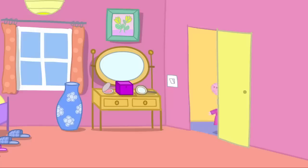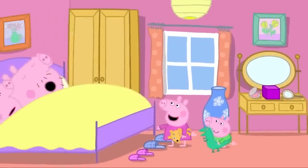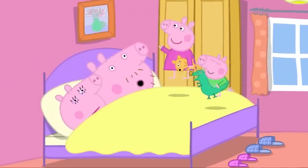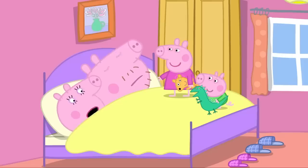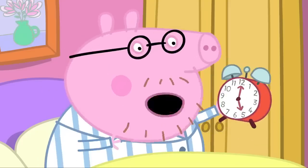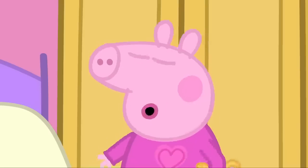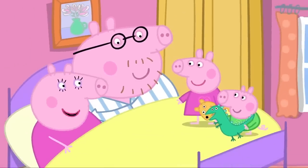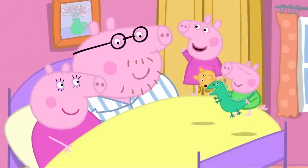Mummy Pig and Daddy Pig are still fast asleep. Wake up! It's my birthday! Wake up! Oof. What time is it? It's very late. It's 5 o'clock in the morning. Yes, the whole day is going. OK, let's get your birthday started. Yippee!